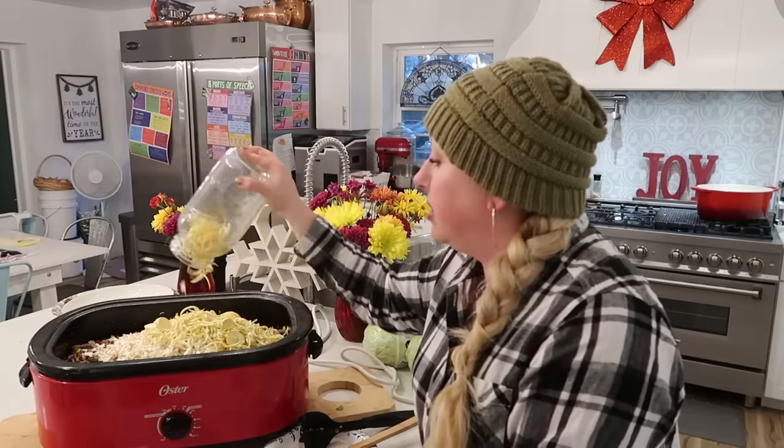So I'm getting a few more seasonings. Those are some Aldi seasonings I have. And again, it's more onion powder and garlic powder. That's Italian seasoning there.